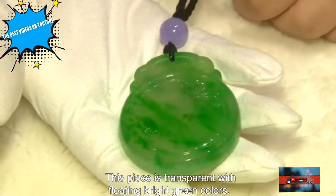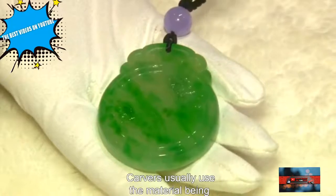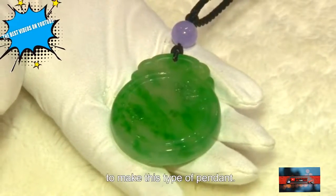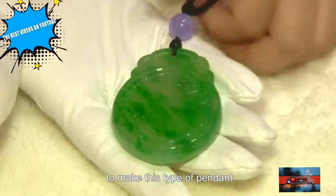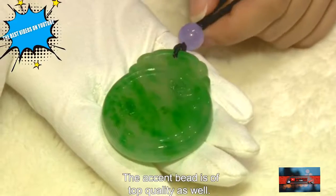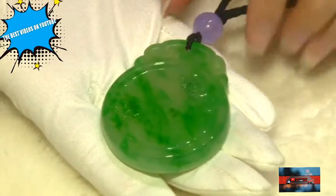This piece is transparent with floating bright green colors. Carvers usually use the material being removed from the center of a bangle to make this type of pendant. The accent bead is of top quality as well. Lavender jadeite of this color and texture is very rare.